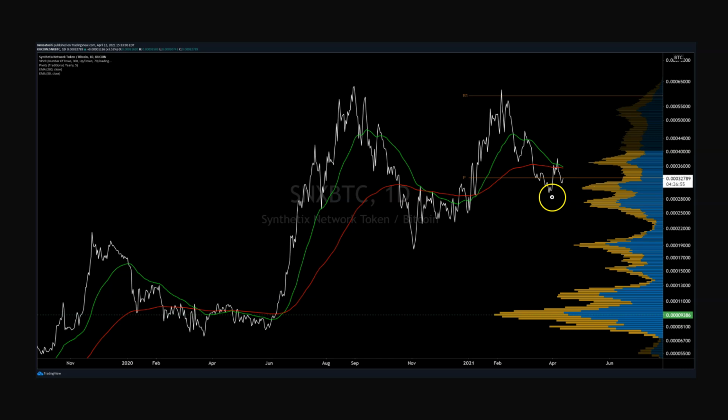But if this breaks a lower low, I'd expect 20K sats at that point, as far as the VPVR support, the previous low, that sort of thing. Probably a decent amount of support down here at around 20K sats, but I wouldn't expect upside from here on this chart based on trend, based on volume and that sort of thing.